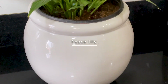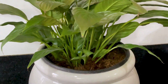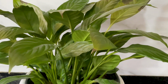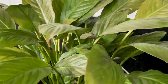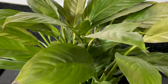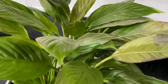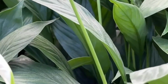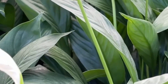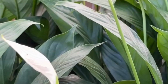9. Peace Lily, Beauty and Purification. Peace lilies are not only stunning with their glossy green leaves and elegant white flowers, but they're also excellent air purifiers. They thrive in low to moderate light and only need watering once a week. This plant helps remove airborne toxins like ammonia, formaldehyde, and benzene, which can come from kitchen fumes and cleaning products. Plus, peace lilies add a soft, sophisticated look to any kitchen, making them a perfect mix of function and beauty.